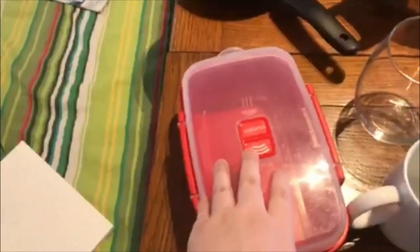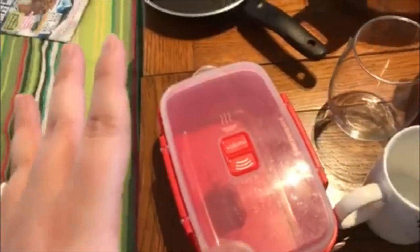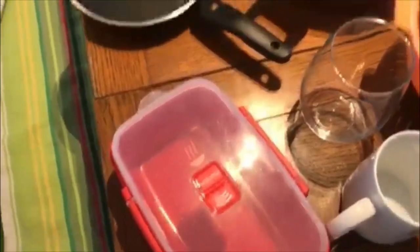So firstly, I want to start over here. I have a variety of these boxes. I use them to store food in after I've made a big batch. And the good thing is that these ones, you can microwave them, you pop them open, so I can take them to placement and I can microwave the dinner that's in them.